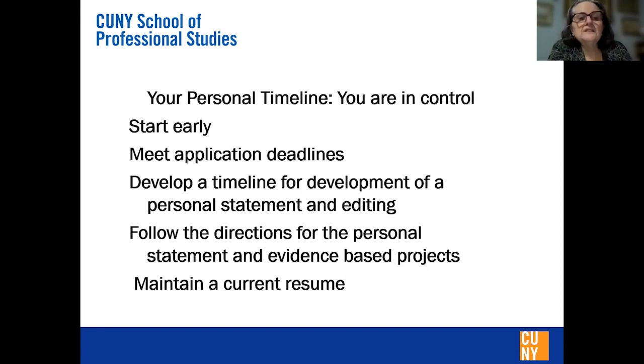You do need to meet the application deadlines, basically because there is what we refer to as onboarding and orientation, so that you can be successful in your program. I can't speak to the specifics of every application, but really think about developing a timeline for the development of a personal statement and editing. This doesn't necessarily mean that you have another nurse edit your personal statement or give you recommendations, but you are looking at a reflection of where you are, what your personal and professional goals are, and how graduate education will support them.